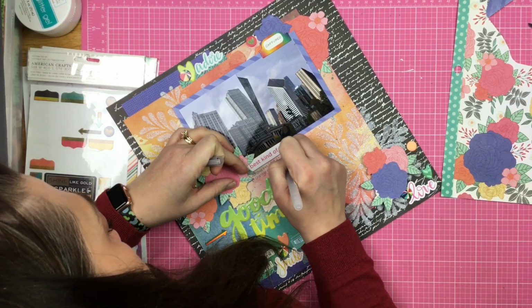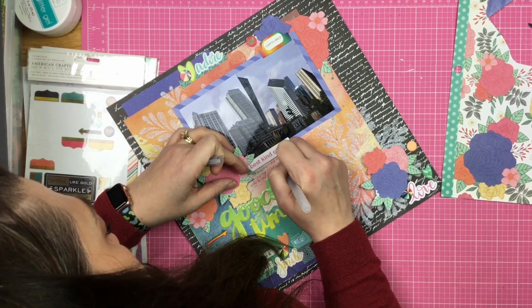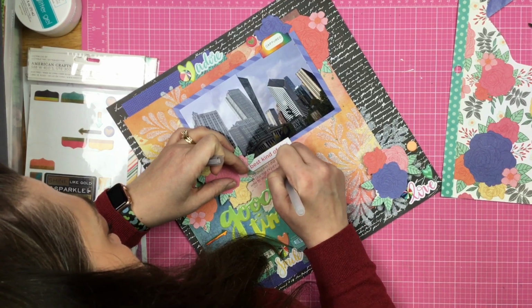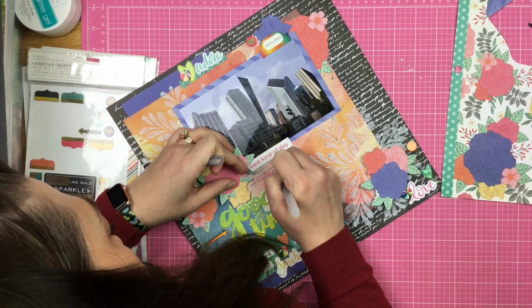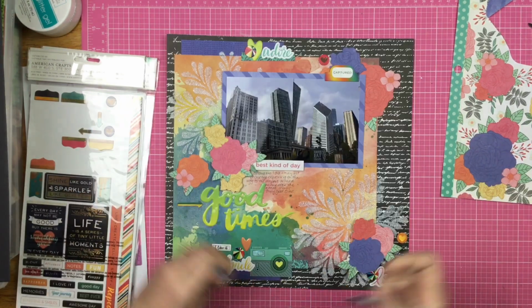So I'm going to add in some journaling, and I just talk about how Christina and I did a little touristy bit before we left from the retreat that we were at, and we went to the airport right after we did the touristy thing.